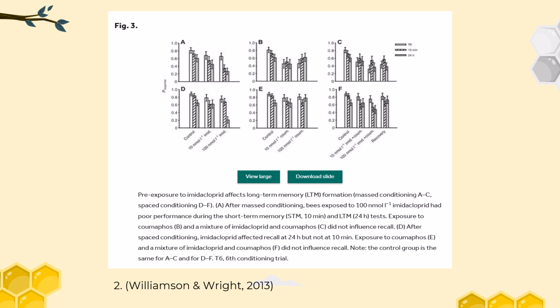I want to focus on A and D, which are the effects of imidacloprid. Imidacloprid had an effect on both short-term memory and long-term memory in both types of conditioning. The striped bars represent memory after 10 minutes, so short-term memory, and the gray bars represent memory after 24 hours, so long-term memory. In both mass and space conditioning, we can see a decrease in both short-term and long-term memory. However, we can see much less in space conditioning. We can see the decrease in the second and third trial, and then we see it a lot in the third trial on D after 24 hours of exposure.